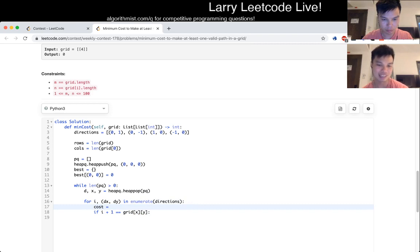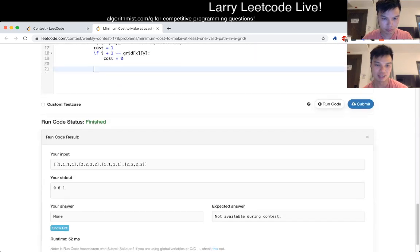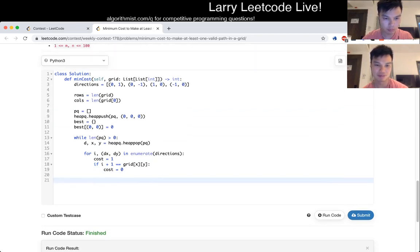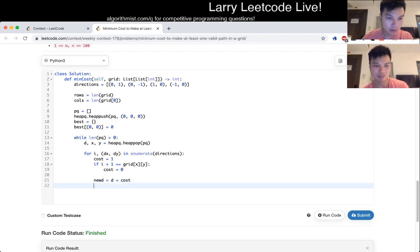And as I said, the cost is 1 normally, and the cost is 0 if you're going the way that the arrow is facing. And here as you can see, I'm a little bit rusty, so I'm actually pretty deliberate about it. Otherwise, I think I would have saved maybe a minute or so, but that's fine. I really wasn't pushing for it.